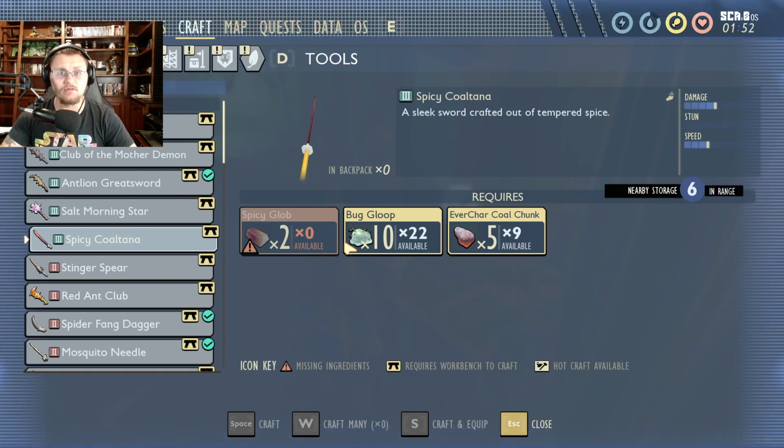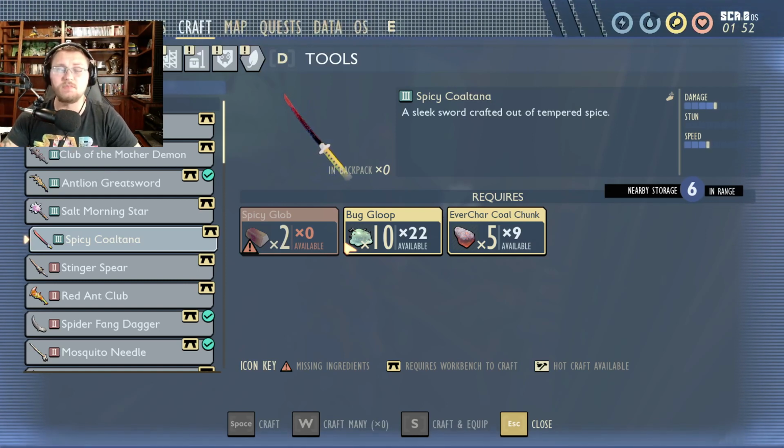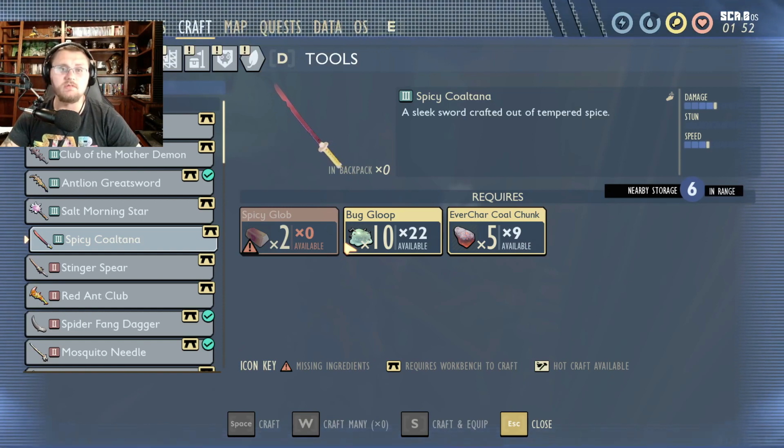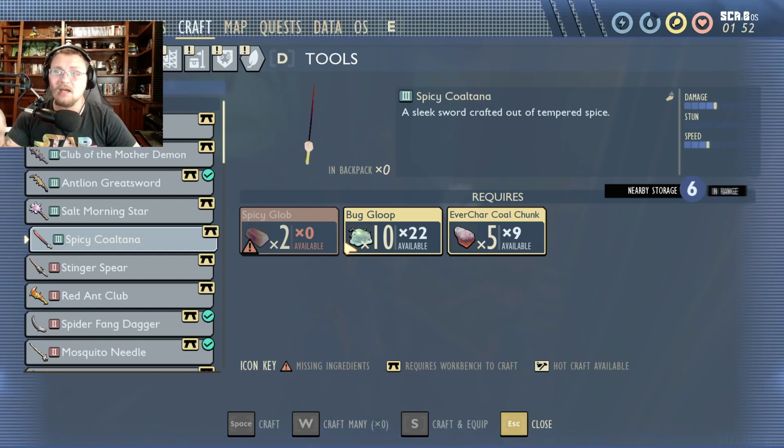By the way, if you're looking for spicy candy, a great place to find it is in the Grill Spill area. More on that in just a moment. In the Grill Spill area, you use a tier 2 shovel to go around and dig up the buried treasure, you will dig up spicy candy and it'll let you make a Coltana.